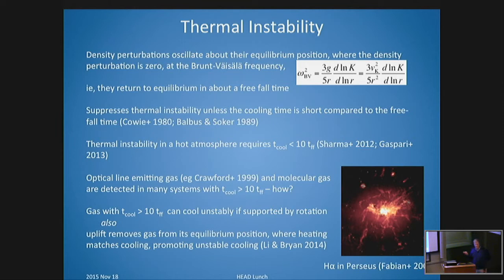The point is that this argument relies on the gas being supported by buoyancy only. If there's some other way of holding the gas up there, then it can go thermally unstable anyway. You could do that perhaps by rotation, if you have some rotational support. Or alternatively, you can lift the gas outwards. Again, we know, for example, by looking at the distribution of heavy elements, that when the radio lobes rise outwards, because they're buoyant, they drag gas up behind them. And so if the gas is dragged up with the radio lobe, then it can go unstable as well. And indeed, Lee and Brian have shown from simulations that this can work, at least, well, if you believe their simulations.